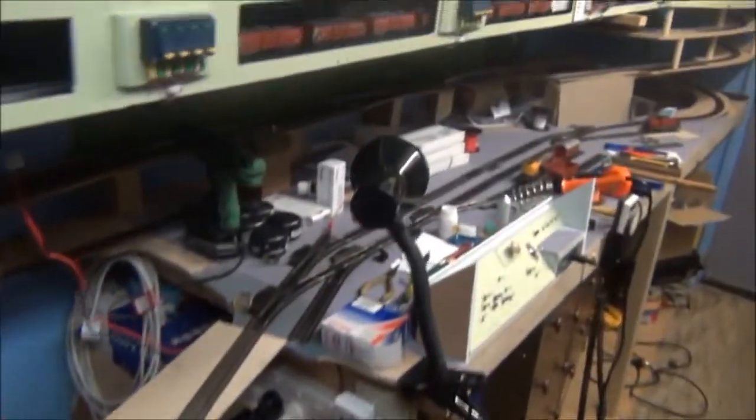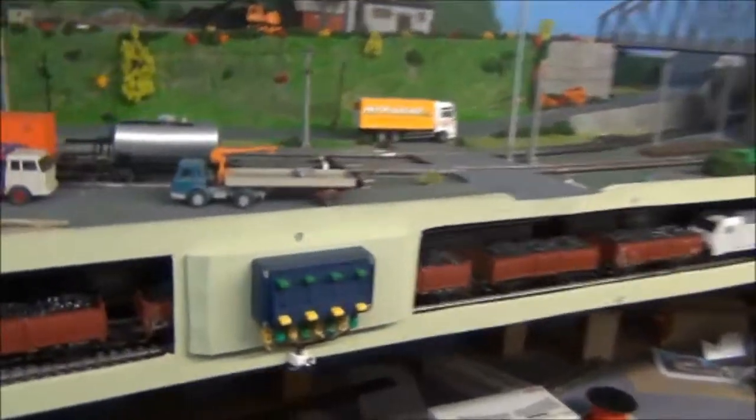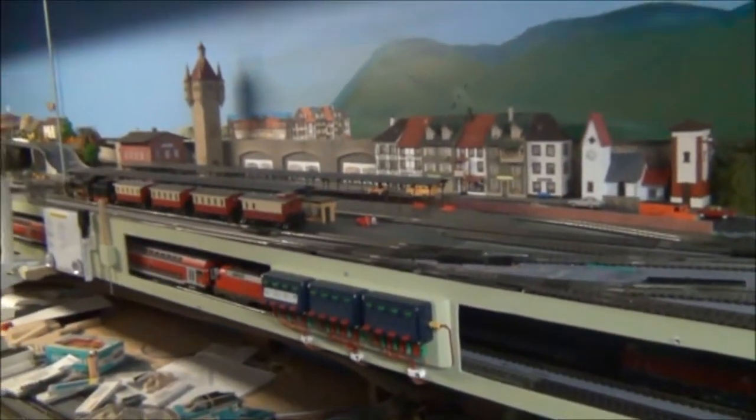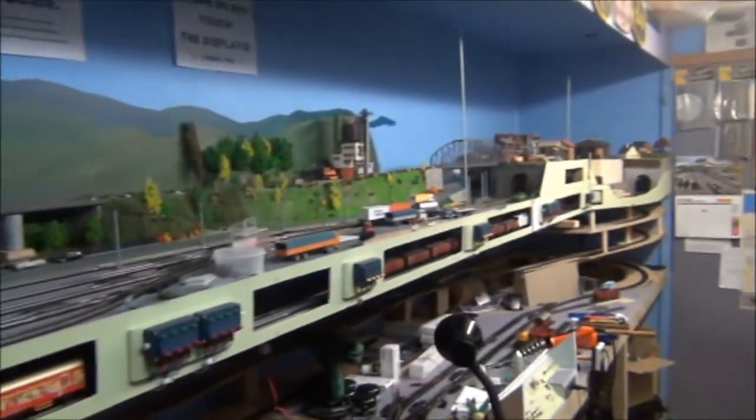Oh, here we go. Latest update. There's not much been, well there has been a bit happening down on this lower level, so I'll get these trains running and I'll come back to you in the next little bit.